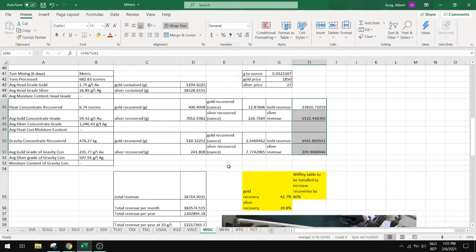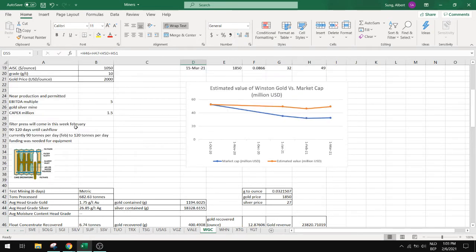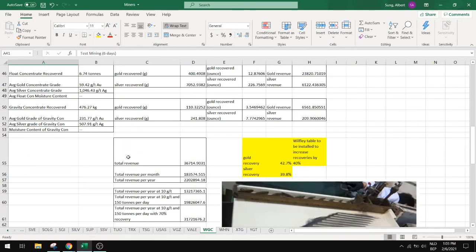Now we take all of this, and the revenue should be 36,000 for 6 days. That's 6 days. Per month, it is times 5. That's 180,000 revenue. And per year, it should be 2 million revenue.